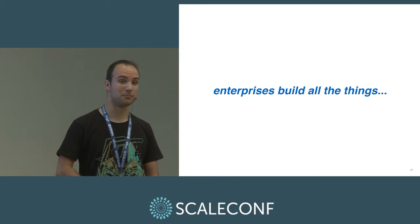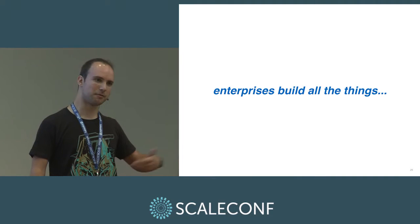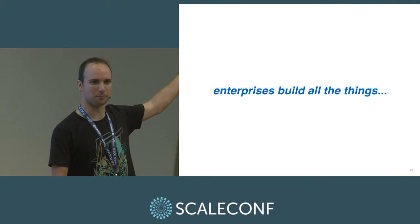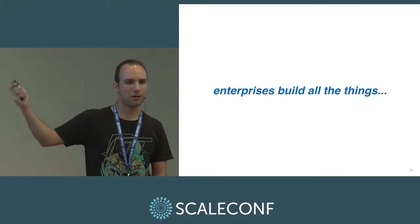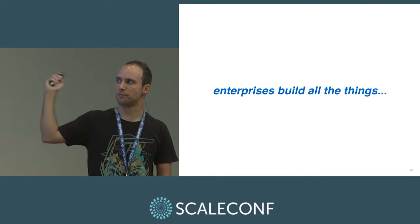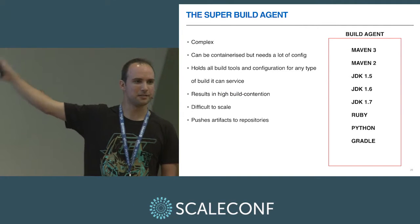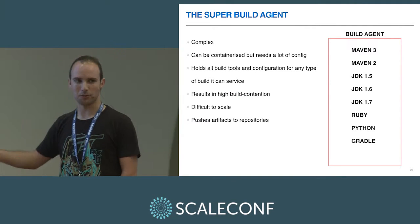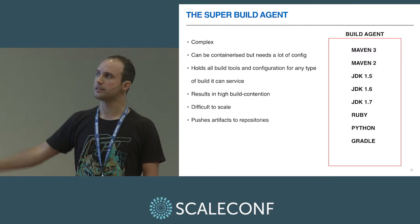We had another situation where someone SSH'd into the box and said, oh, I'm going to upgrade Node on this machine because we need it for our new build. And then like seven other builds broke because they didn't need it and they weren't working. And this is where this all comes from, that sort of week of pain. So as I was saying, we have this super build agent, the one that people SSH into and install things randomly on. It's quite complex because it has lots of stuff in it.